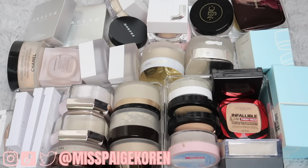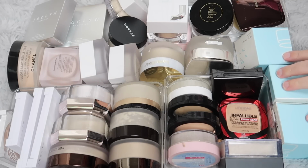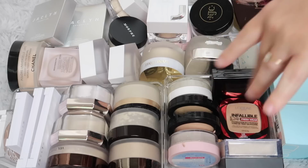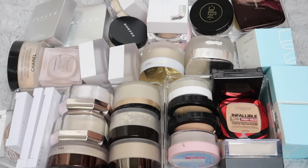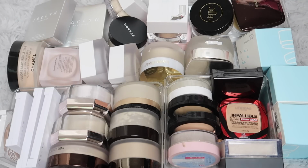This is a collection of the powders in my everyday makeup drawer, the ones in my main makeup collection, some new ones that I recently got in PR, as well as just some other ones that are just scattered about. So I believe this is every single powder that I own. We're gonna go through here. My goal here is to get rid of at least half.